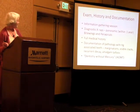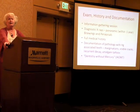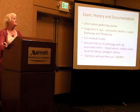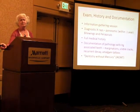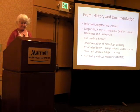We also give them a copy of Dentistry Without Mercury, which is put out by the IABDM, and we basically want the patient to come back with some questions. It is required reading. The book has been shortened up with the new 2014 edition, but we do ask them to read it.